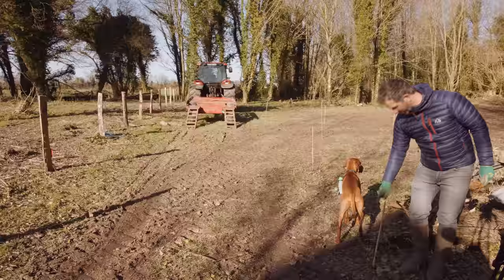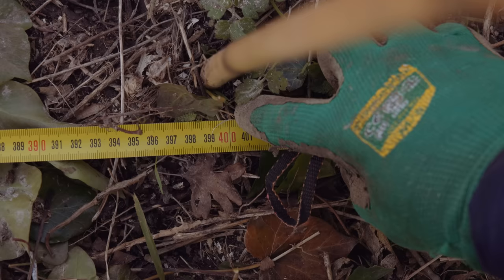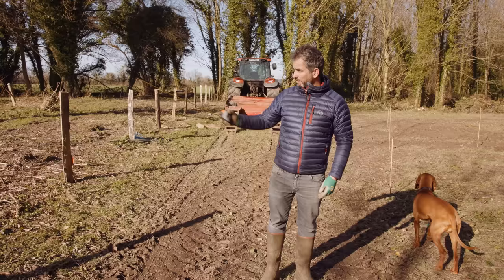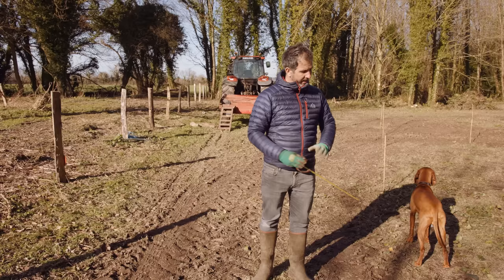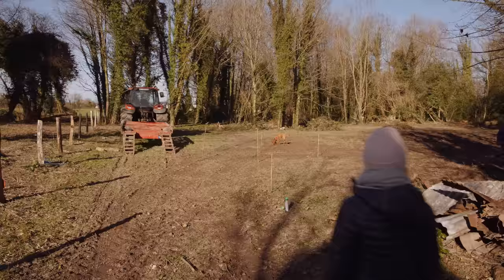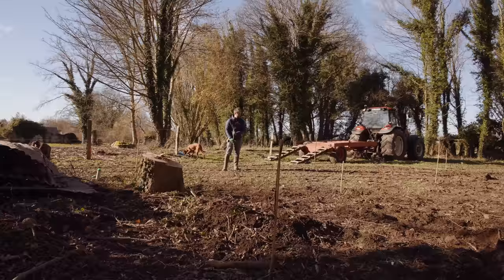So... let me have a look. That's pretty impressive actually, Philip. Why are you measuring 4 meters from the fence? This is our neighbor's land, and if we plant anything that will grow more than 2 meters, it needs to be 4 meters away from the fence. This is a safe space. Here, in this area, we still can plant something lower. That looks good. That looks good now? Yeah.